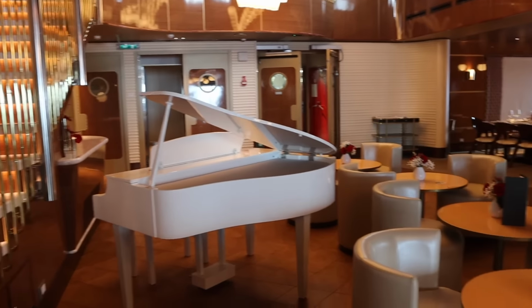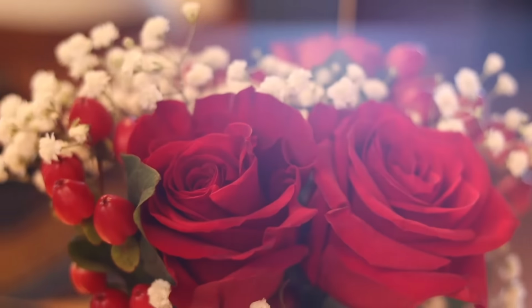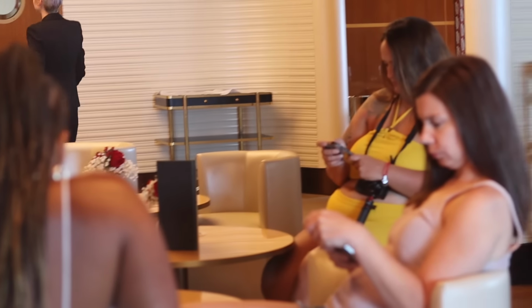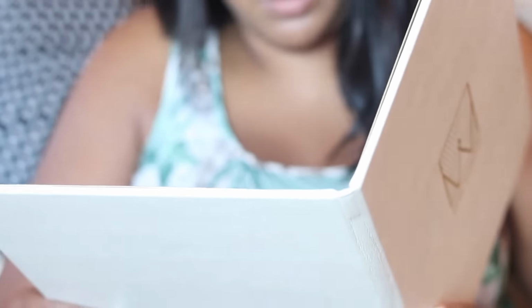Welcome to The Wake. This is Virgin's answer to the fancy schmancy steakhouse restaurants that you can find on every cruise. Come prepared to be dressed nice and to get top-notch service here as you choose from one of their many delicious restaurant options. Shout out to Griff and Alyssa for suggesting that we go here for my birthday brunch. Great choice, guys.